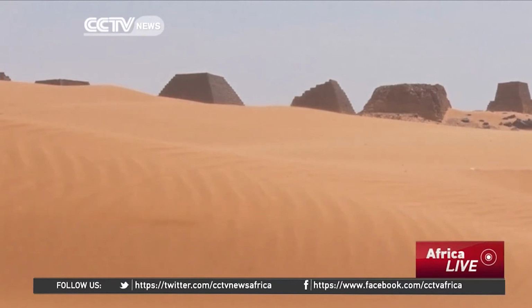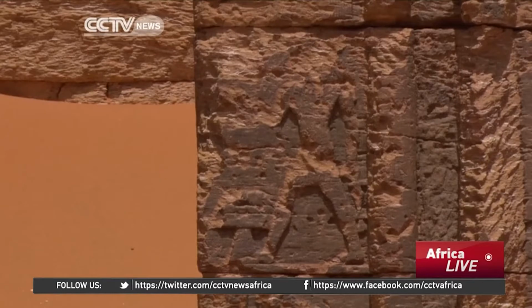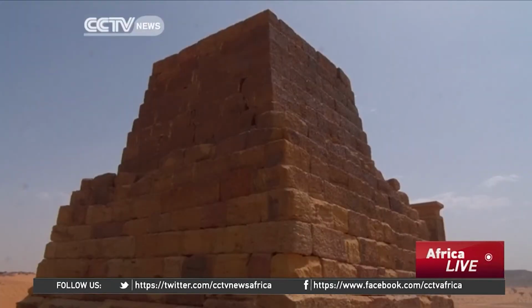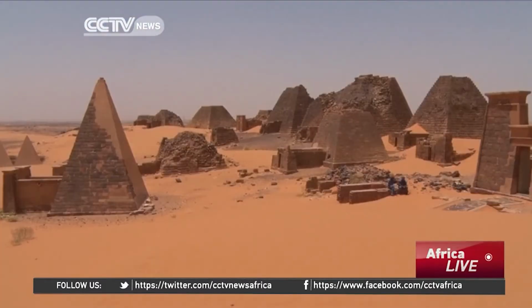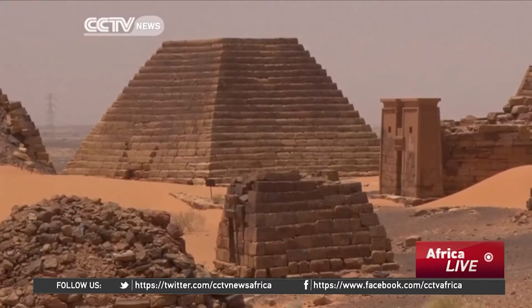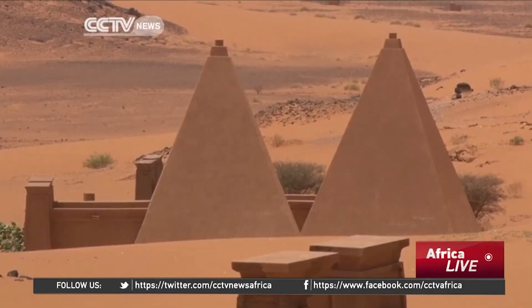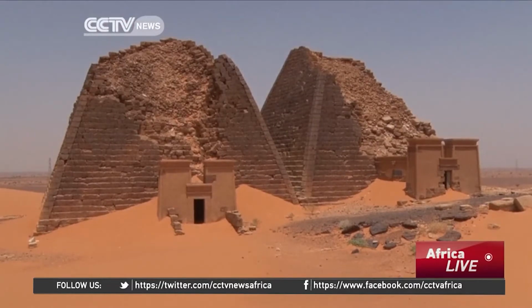The pyramids bear decorative elements from the cultures of pharaonic Egypt, Greece and Rome, according to UNESCO. It makes them priceless relics. However, over-eager archaeologists in the 19th centuries tore away the tops of some pyramids for their golden tips, reducing some to rubble. President Omar al-Bashir's government, which came to power following a bloodless coup in 1989, has struggled to care for its antiquities.